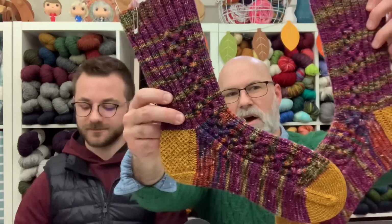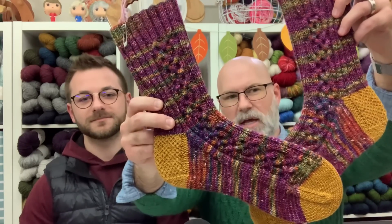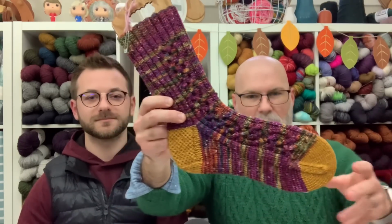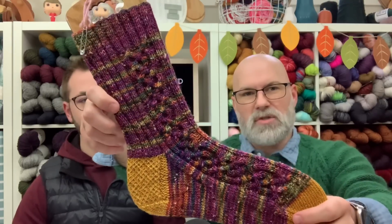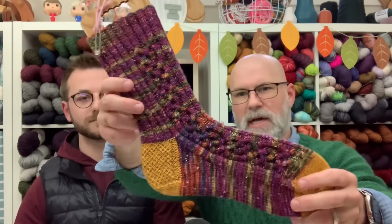So the pattern has an offset cable on one side. So you can see here's the right sock and the left sock, but they're identical. I followed the pattern exactly as written. It's the Oktoberfest socks by Susan Dietrich. It's another free pattern on Ravelry, so it's a really great one if you're interested in a nice cabled sock. I knit mine on a US 1, which is a 2.25 millimeter. I knit it magic loop, which is what I always do. This I knit on a US 1 with 72 stitches, which is my new go-to combination of needle and stitch count for socks.